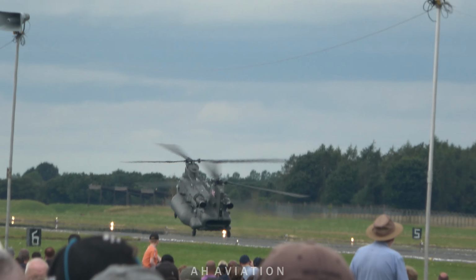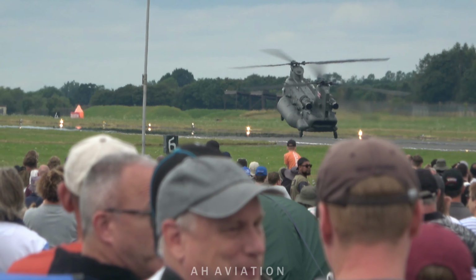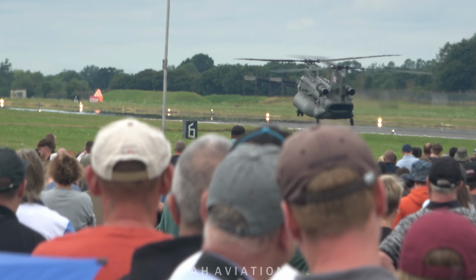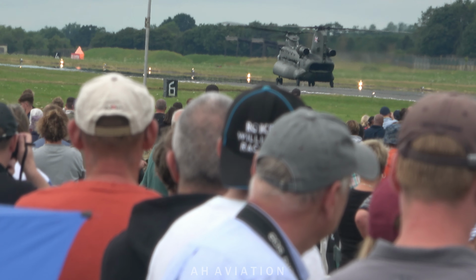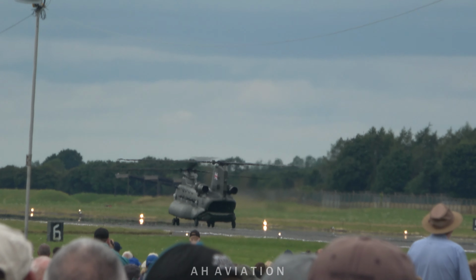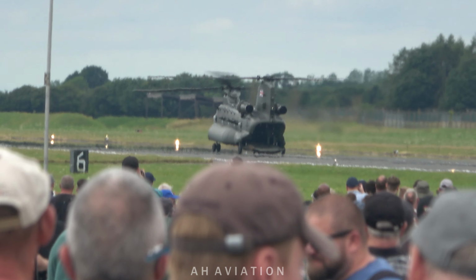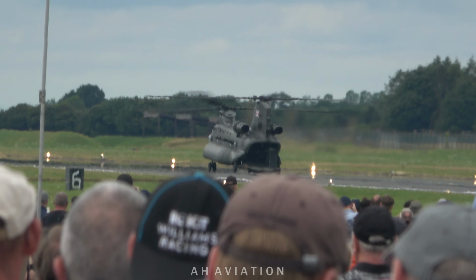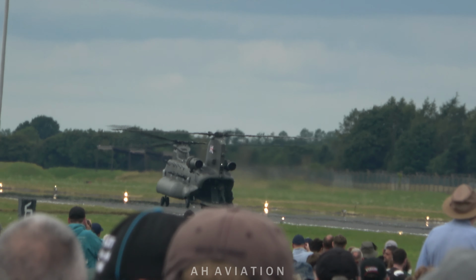The Chinook can carry a wide range of vehicles internally, including armoured fighting vehicles, motorcycles and quads with trailers. Having been tied down securely during the flight, the team are now unstrapping the quad bike to demonstrate how quickly it can be offloaded from the aircraft to offer support to troops on the ground. Quad bikes are often used in conjunction with trailers to transport ammunition and resupplies and mission-critical equipment around the battlefield at pace.